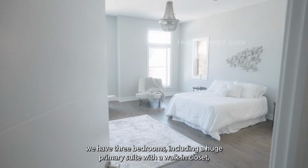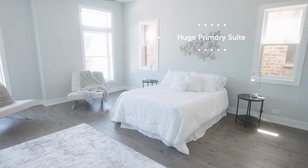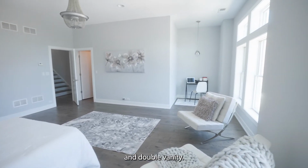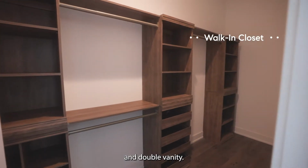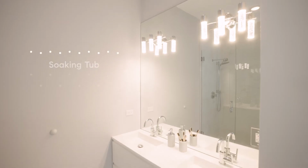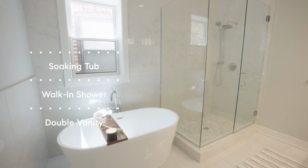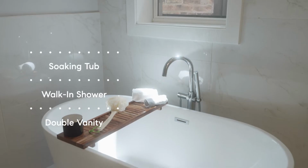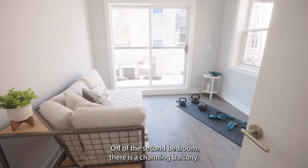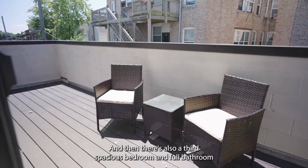Upstairs, we have 3 bedrooms, including a huge primary suite with a walk-in closet, a spa bathroom with a soaking tub, walk-in shower, and double vanity. Off of the 2nd bedroom, there's a charming balcony, and then there's also a 3rd spacious bedroom and full bathroom.